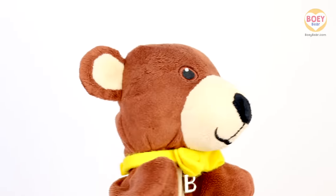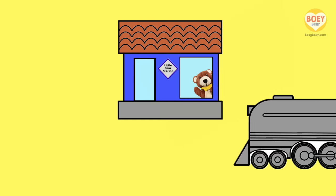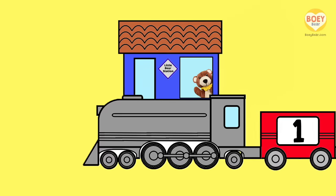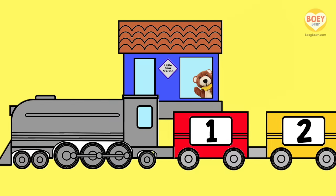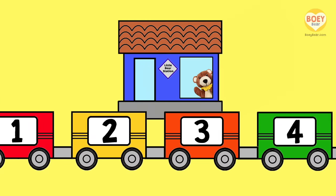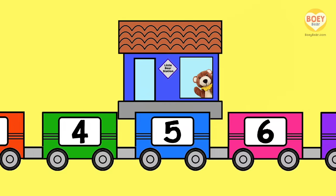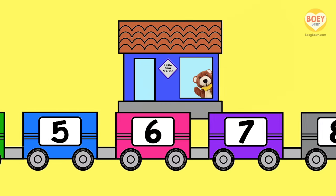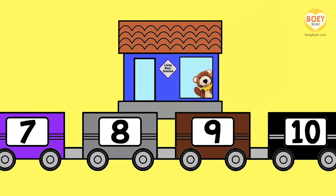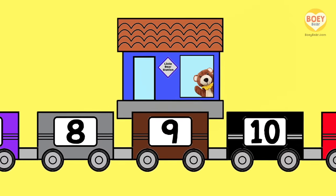Can you hear that? The train! Ooh! It's the number train! Let's see what number stops at the station today. Count along with me. One, two, three, four, five, six, seven, eight. Ooh, it's slowing down. Today's number is 9.